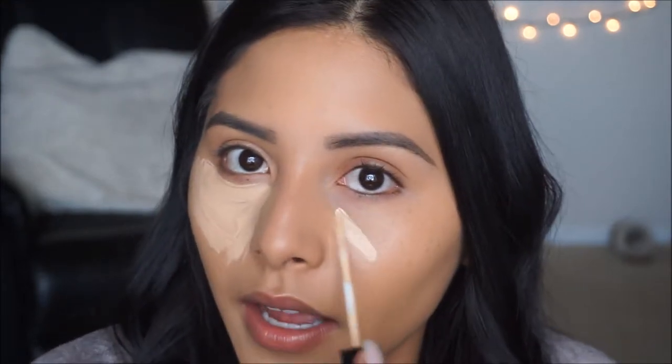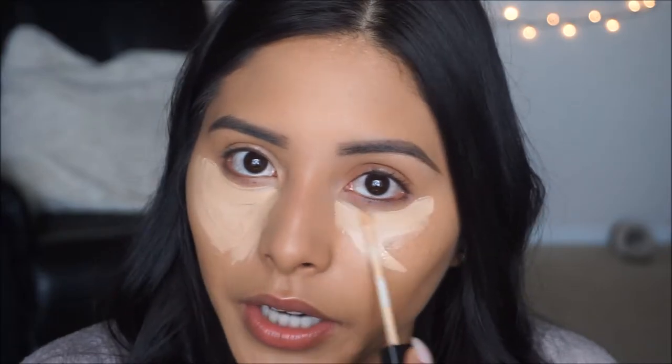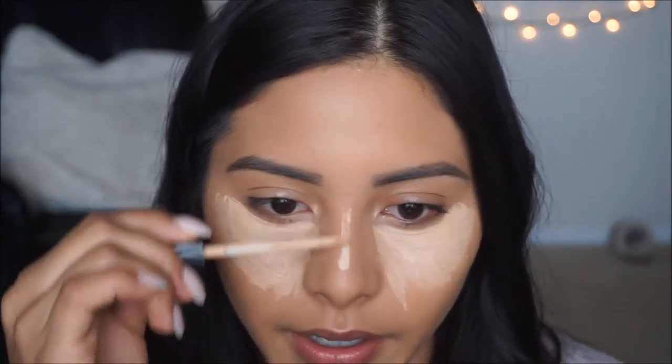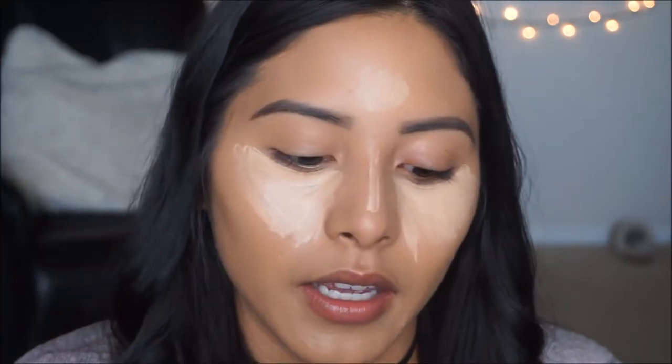And this will brighten up the under eye and make us have more of an awake look, concealing those under eye circles. So for every day, we want to make sure we don't look like zombies. So we want to go ahead and just conceal any of the imperfections and those dark circles.